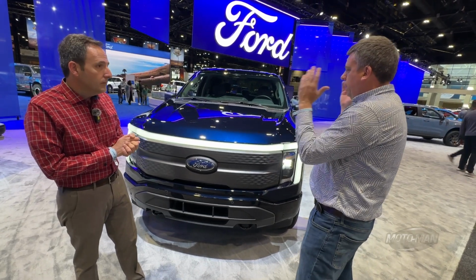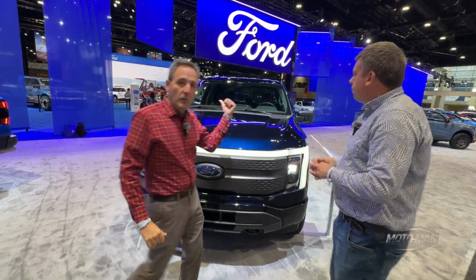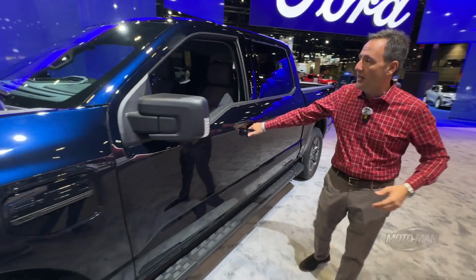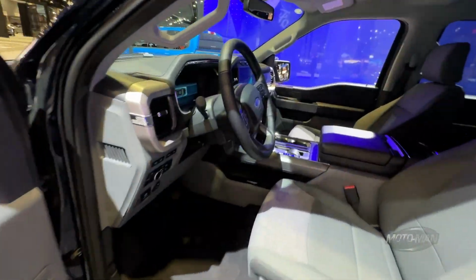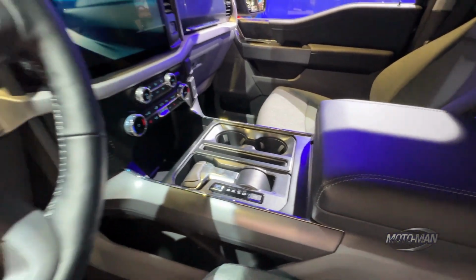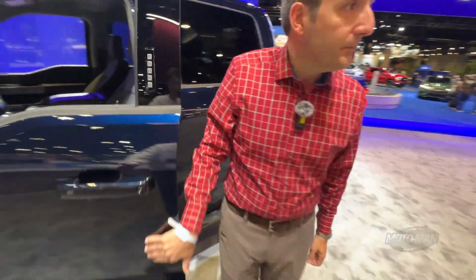We put about 14,000 miles on one of these puppies. Let's show him the inside as he's talking, because it's still a truck. It looks like a truck on the inside. In fact, they didn't try to change anything on the inside. Outside it also looks like a truck. Traditional hood space, cab, and bed, right? The three elements of a pickup truck.